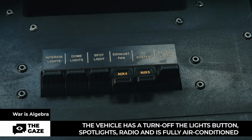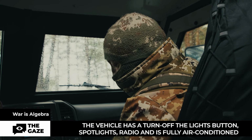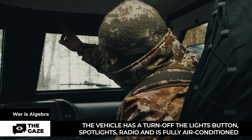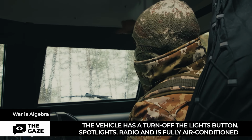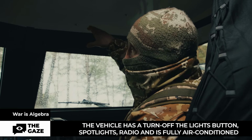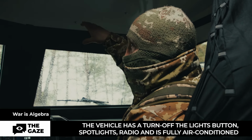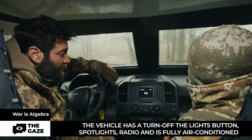This is also auxiliary light. We can turn on a spotlight. If we have a target to hit, we can illuminate it with the spotlight. You can even blind the target because it shines very brightly.